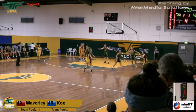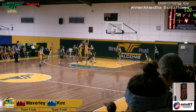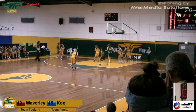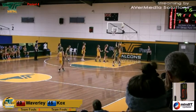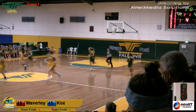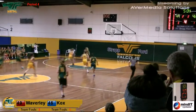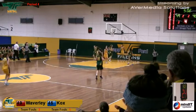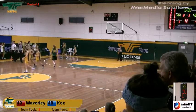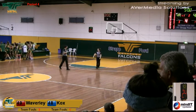And now Knox will be patient in its offense. Kicks the ball around. They're running a double stack down the floor. Raymond with the rebound. And the steal coming back the other way. This time it's Castles. Castles drives and scores. And it's a timeout again, this time to Waverley. And we'll be back ever so shortly.